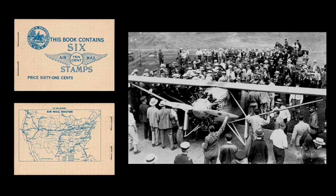On the left is a complete booklet of 10-cent airmail stamps. This was the first airmail booklet issued. Collectors overlooked the booklet stamps, unaware that it was different from the sheet stamp. The cover added 1 cent to the price of the stamps for the booklet.